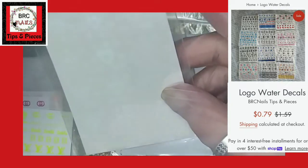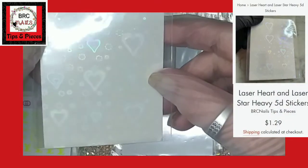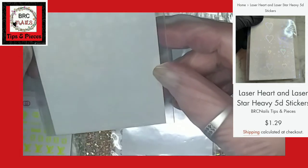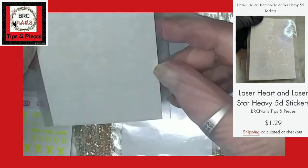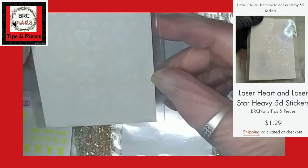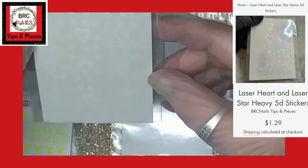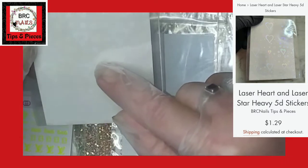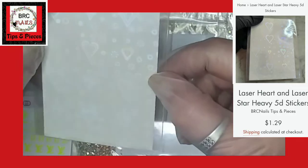And this one, I just love it. I hope you guys can see it. They're iridescent hearts. And as you shift the hearts, you can see inside of the hearts a smaller one. And all around it, you have little circles, and it kind of looks like little flowers. They're really, really beautiful.